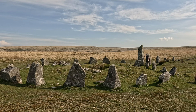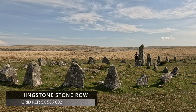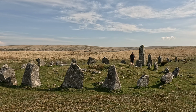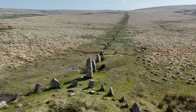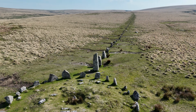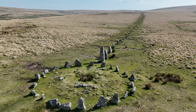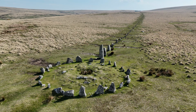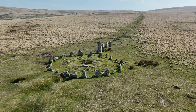Here we are, Hingston Stone Row, with a cairn circle at the south-southwestern end with a burial in the centre. I wonder who was buried there. This dates back to Bronze Age times, so over 4,000 years ago this was put in place. Why? Wish I knew.